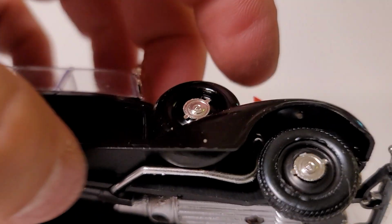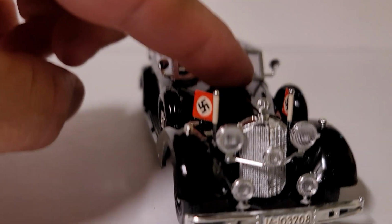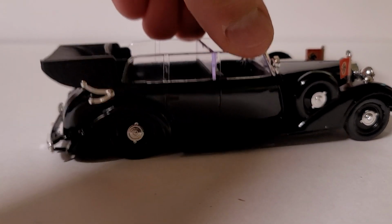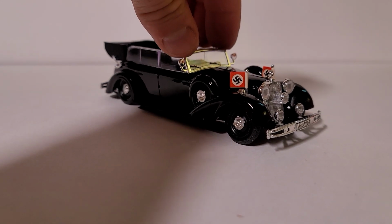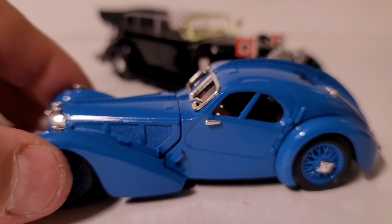I am blown away by these things. There is functioning suspension here. There is a spring within this wheel well and the suspension. I don't think I'd be able to focus in on it, but yeah, this has functioning suspension. That is wild. This is insane. That's so cool. I think the Bugatti does too, but that's okay. It's not the type of car that would need that.